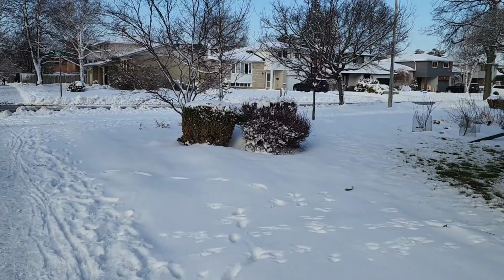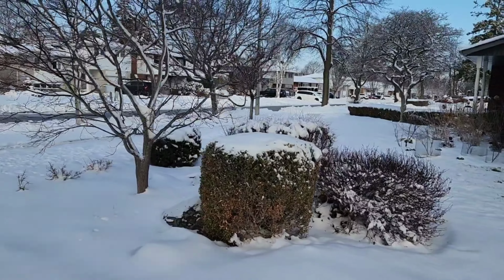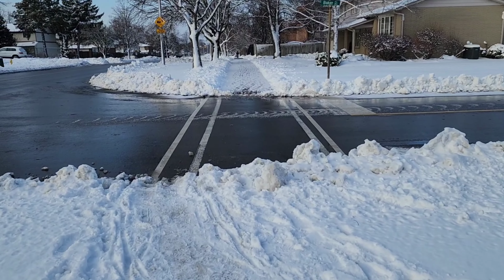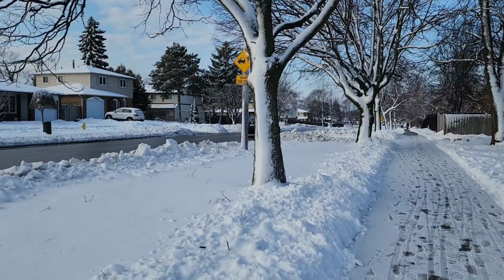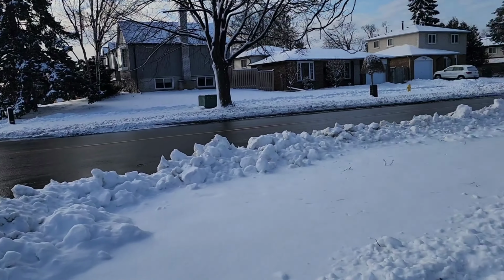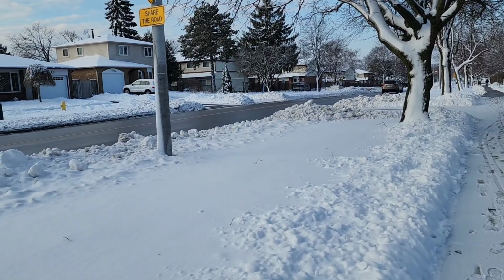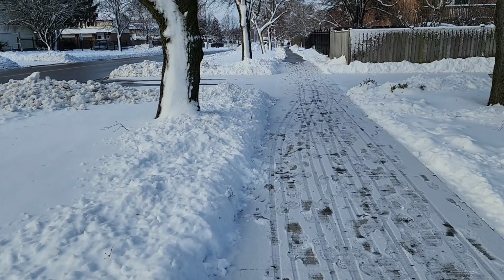Okay, this is another street. Not much cleaning done here yet as well. It's one view, and that's another view. Yeah, this is kind of a main road. Most of the traffic is on these roads, so you can see the sidewalks here are done.